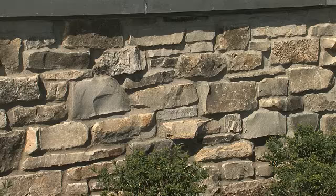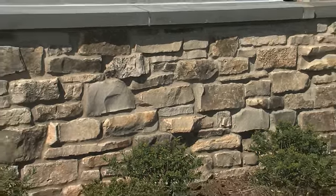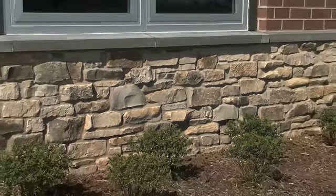On the outside of the building, you'll notice the brick feature, but also the natural land and stone. That was from quarries right here in Waukesha County. We wanted to keep the stone from the area so it was as natural to this area as possible.